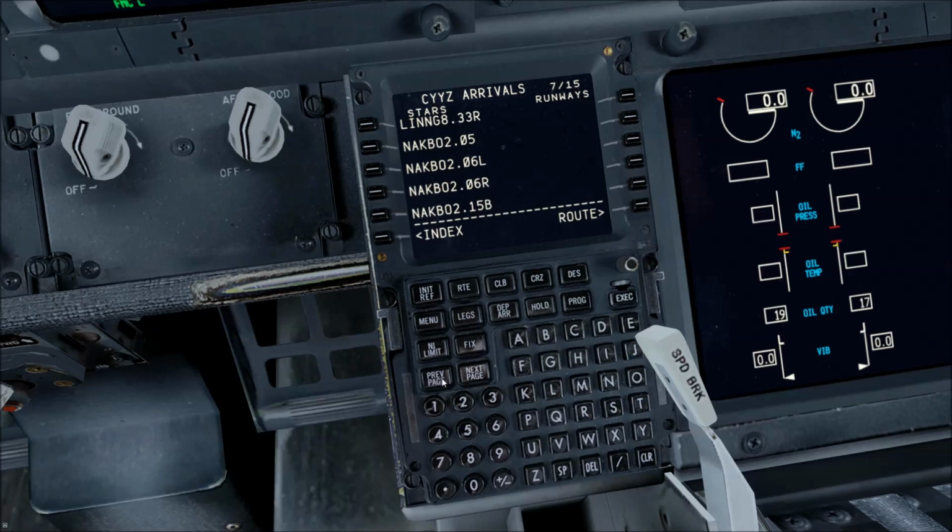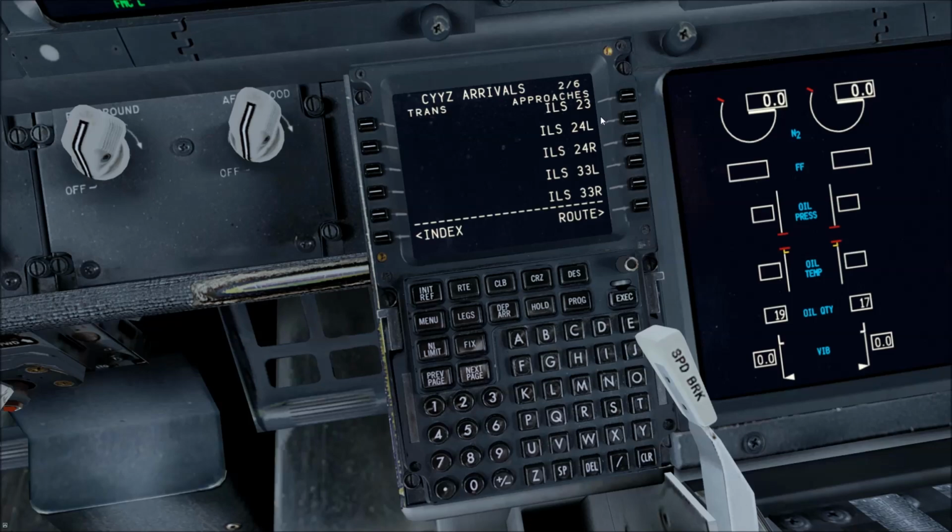The arrival is the Ling. Now let me check the weather at Toronto to get an idea of what runway we can expect. We may have to change this in the air, but it'd be good to be as prepared as we can be. So wind at Toronto is 1707, so probably landing 23 or 24. We'll plan 24 and we'll plan 24 right. WAZI transition and the ILS will be 24 right.